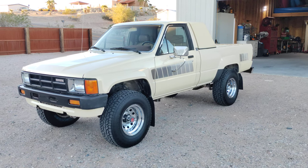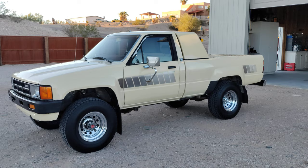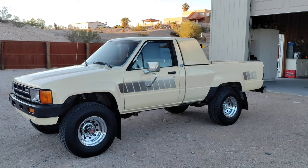All right, everybody in the land of YouTube, here is the truck that I am going to list for sale on Craigslist here in the next probably week. It is a 1985 Toyota SR5, single cab, long bed, straight axle, 5-speed, with a 22RE fuel injected engine.